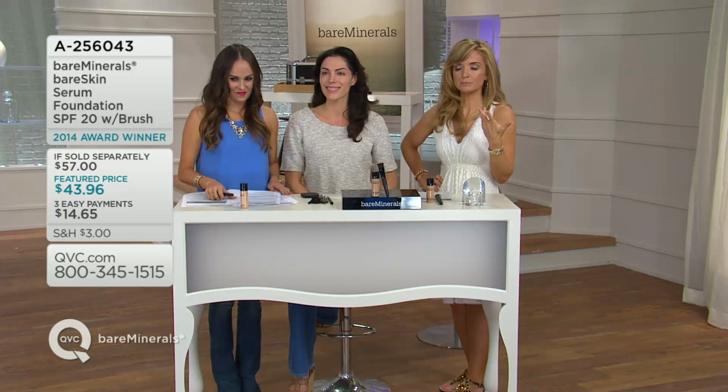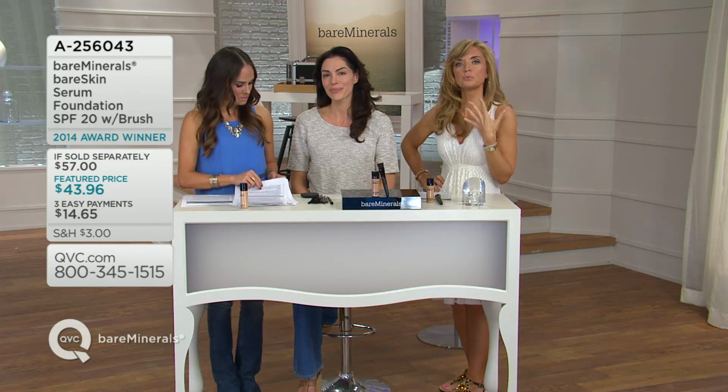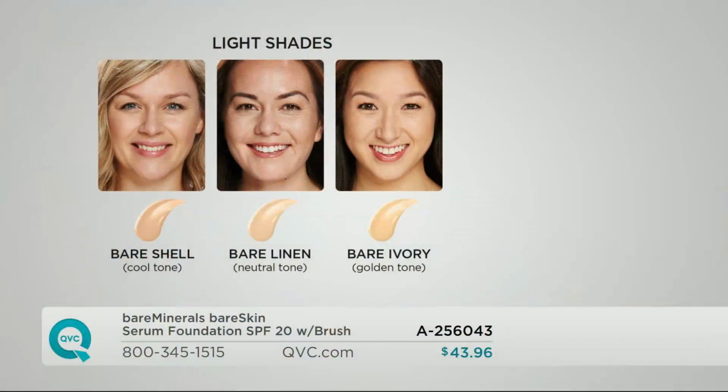Can we see those shades again before we go to our next model? There are 12 of them. And they do that for a reason, to really make sure you nail your shade. But we've got them in a row here, so really easy to find yourself. So, starting with the light shades, Bare Shell, which is a cool tone, Bare Linen, which is a neutral tone, and Bare Ivory, which is a golden tone in the light shades.